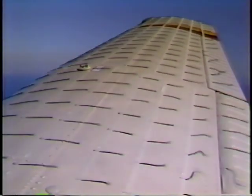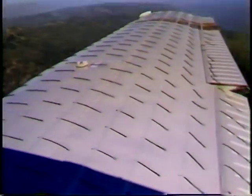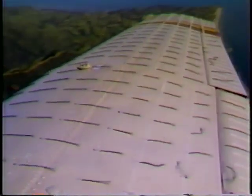Finally, we can use tufting to observe the change in the direction of the relative wind during a slip. Here's a demonstration of an airplane rapidly going back and forth between a left and a right slip. Notice the brisk shifting of the tufts, especially near the root of the wing.